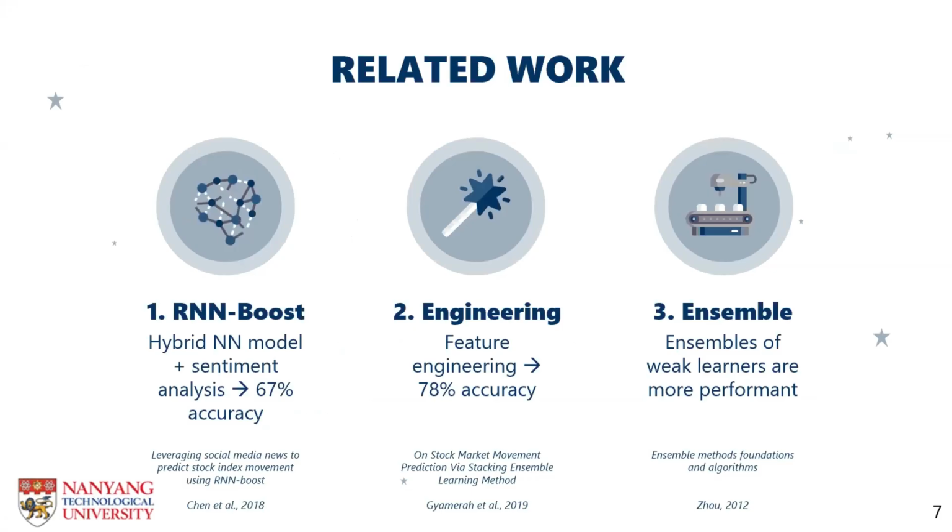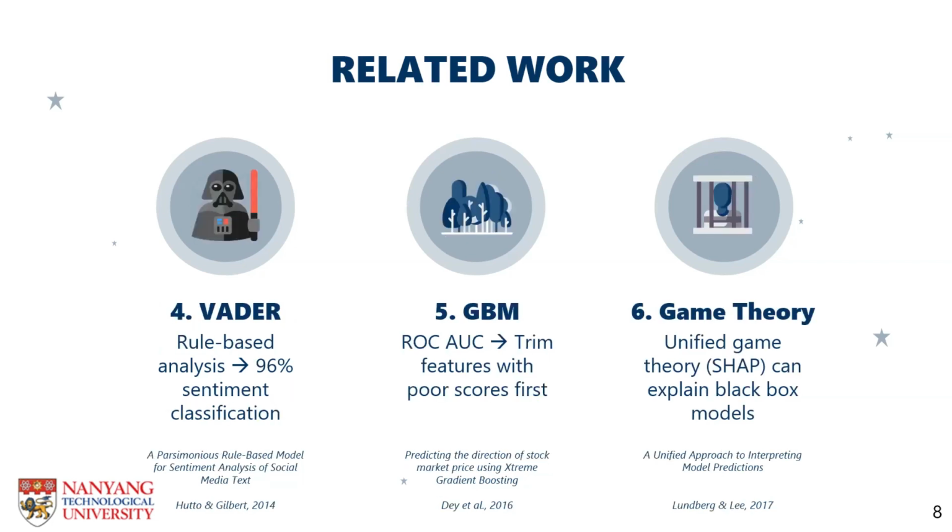So the related work that our paper is based on: we look at a comparison with a recurrent neural network model, which also includes sentiment analysis, in one paper from 2018, and the accuracy is about 67%. The next paper, in 2019, pushed it to 78% with more feature engineering. And we look at ensembles of weak learners like the GBM that we are using, and we are looking at whether we can push it further in terms of performance.